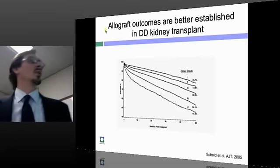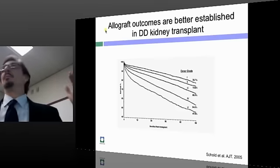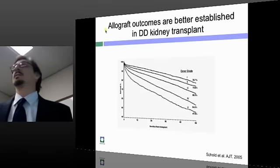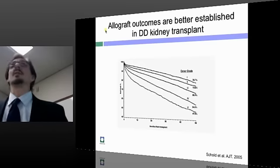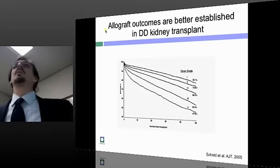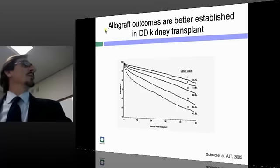This is not surprising, we all know. He categorized them in different grades. Grade 1 being a very pristine kidney, 20-year-old kidney from a 20-year-old donor who died in a motor vehicle accident, no metabolic risk factors, and versus those who will be categorized nowadays as extended criteria donor kidneys. And you can clearly see how, of course, the long-term outcomes, controlling for all the immune-mediated factors that we can control for, like rejection, immunosuppression, etc., will translate in a different outcome for the graft.